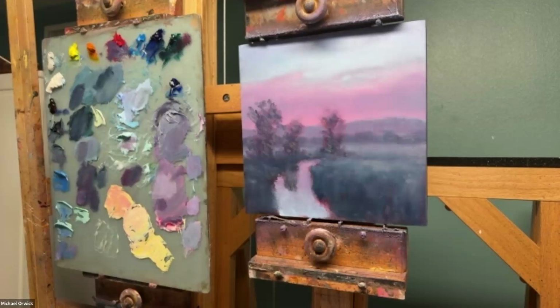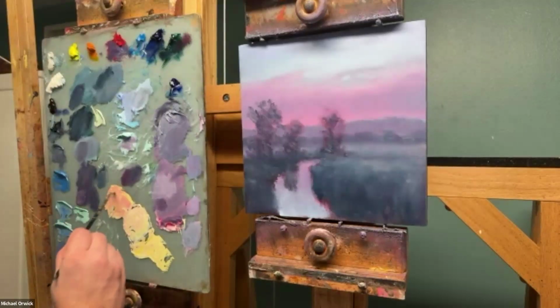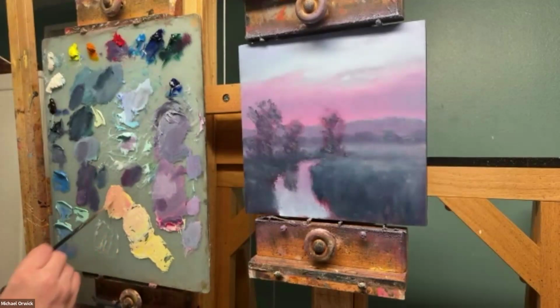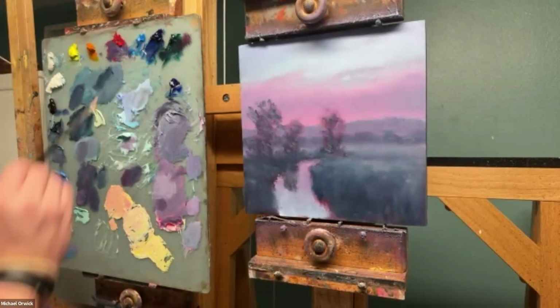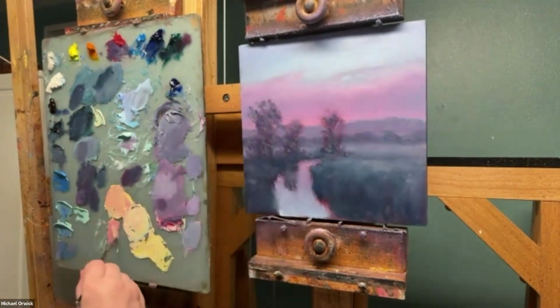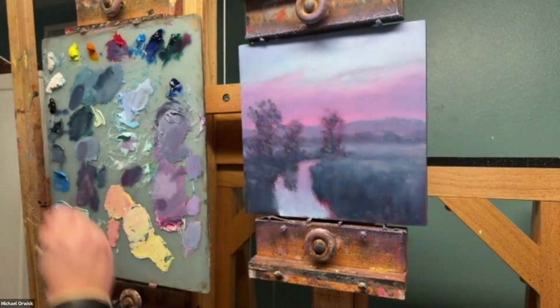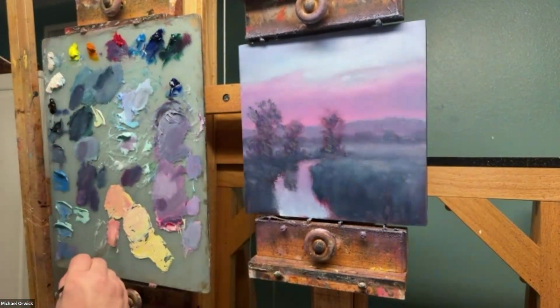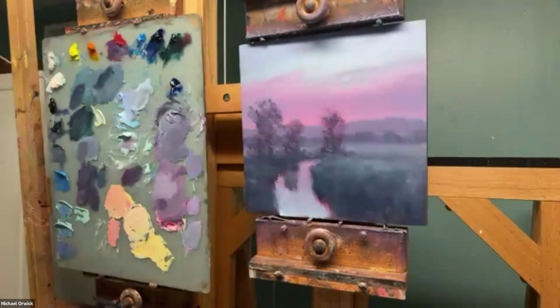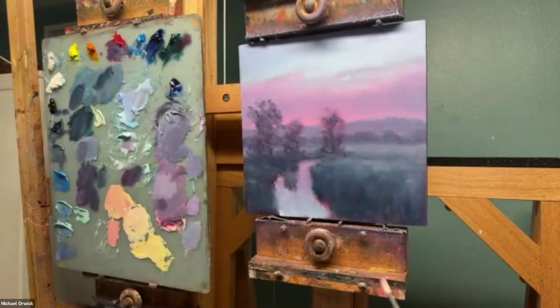Okay. We all rarely see yellow in the sky in the Northwest. Let's get some. I'm going to start with my nice peachy color. And I may even add a little more quinacridone red, just a little bit of that, so that I can get kind of a transition. Might be too dark. Let's see. A little bit of white. This is kind of a peachy, salmony color.